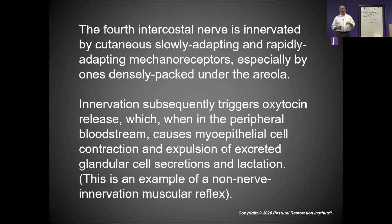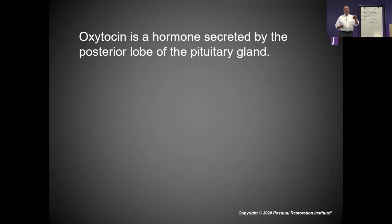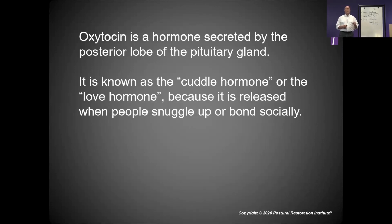This is an example of a non-nerve innervation muscle reflex, and that's so important because without this hormone, you won't feel this release. Oxytocin is a hormone secreted by the posterior lobe of the pituitary gland. It's known as the cuddle hormone. It's why you are a mammal. You like to be held. You like to be cuddled. It's the love hormone because it is released when people snuggle or bond socially.